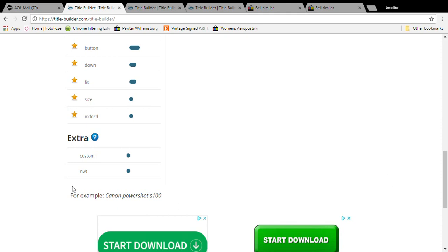So you want to take a look at NWT, because a lot of people use that. NWT, new with tags. Your buyers aren't looking for that. If anything, they would say new. They're not going to use the eBay abbreviations in their search. So you got to be careful of the EUC, excellent used condition, and NWT, new with tags, because that's our language, but not necessarily the buyer's language. So that's something to definitely be careful of.